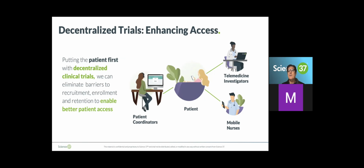You surround the patient with all these people in order to make the patient comfortable to access the study and never have to leave the comfort of their own home, and to be able to use the device that they're comfortable with. It enables them to access it from anywhere and not be excluded. And it's really important in a lot of therapeutic areas where travel is prohibitive, but also where you may not even be comfortable going into a clinical trial.